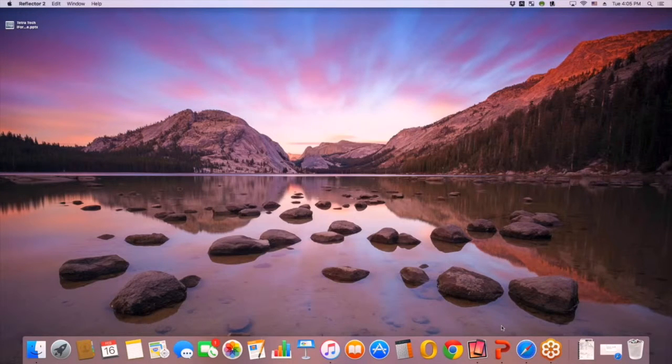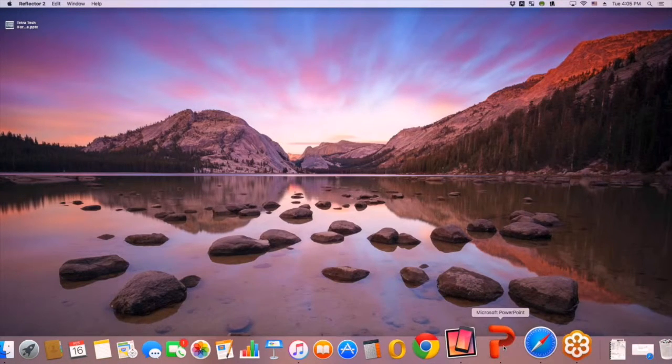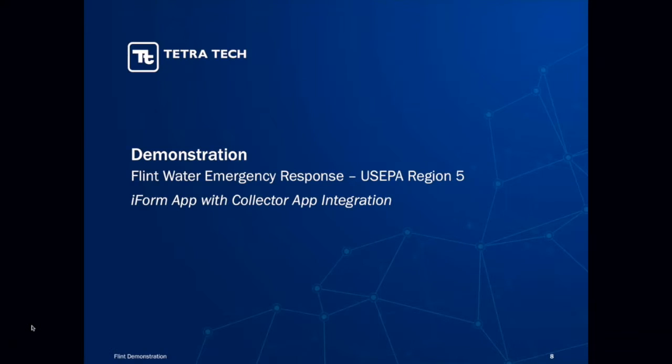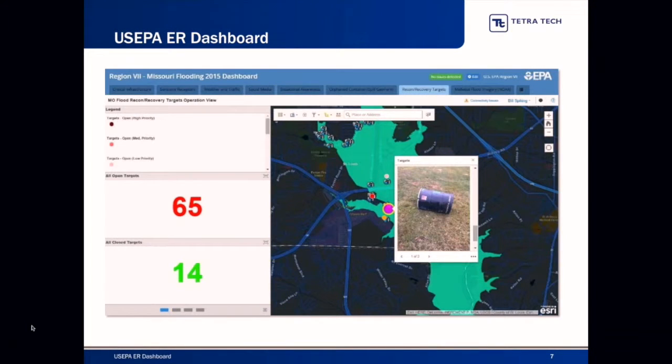So as this information is collected, like I mentioned, it's synced up to our ER dashboard, and the dashboard we have for Flint is very similar, where we're providing real-time counts of the properties that we've sampled, where we've been throughout the site. And as this information's synced up, we also pull in the analytical data as it comes in from the lab. We merge that information up with the data that was collected with iForm.